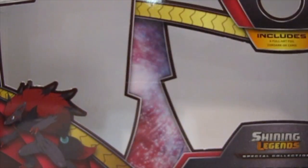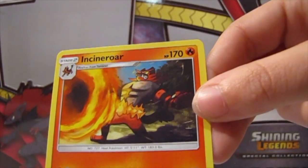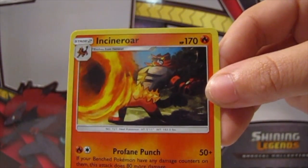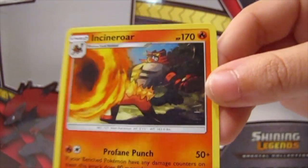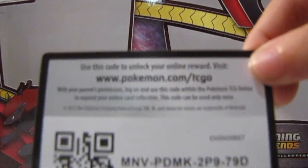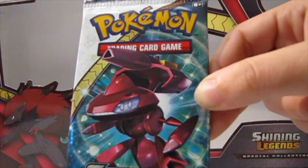Oh, man. And I have an Incineroar. I think that's how you say its name. I'm not sure. It's that evolved version of Litten. He's kind of cool, but very nice. And here's the Pokemon code. And here's the next Pokemon pack I will be opening.